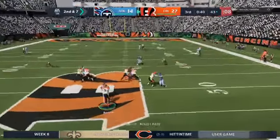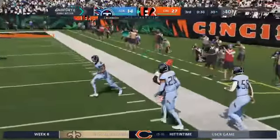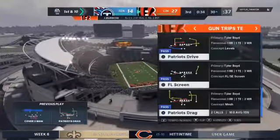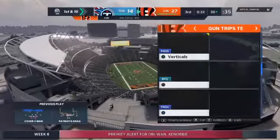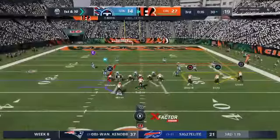Throwing again, it's Burrow. He gets this one to Boyd. And brought down, but able to get it to their 30-yard line. Give them 14 on that one and a 1st down. 1st and 10 at the 30. So 1st and 10 now from the 30.